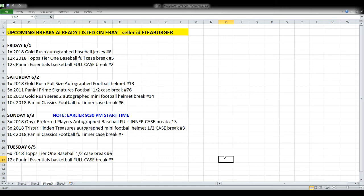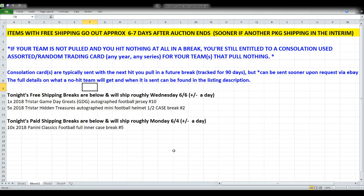So we're not breaking anything Monday, but Tuesday we'll be breaking again with a half case of Tier 1, because that's all that I will have left at that point is a half case, and then another case of Essentials basketball. So that's what the days ahead look like.